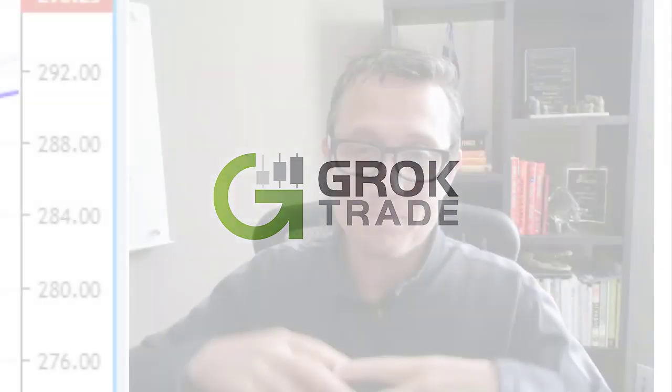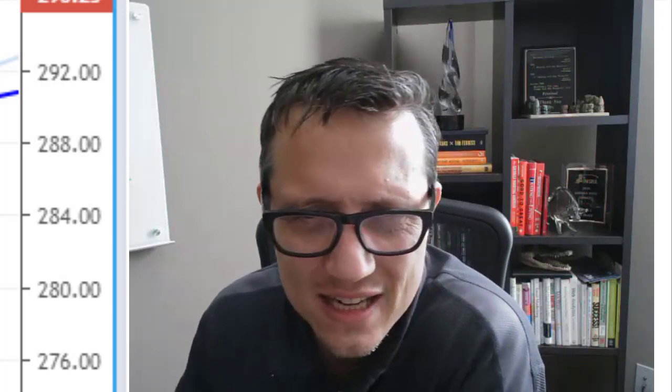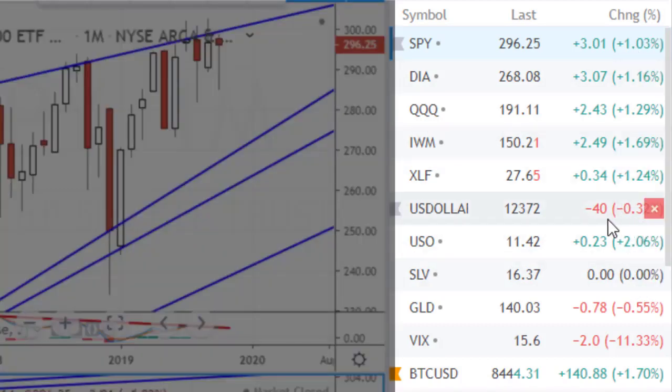Markets go bullish on Friday. Big pop, pop, pop. This is the weekend edition, good through Sunday, October 14th, 2019. Markets in bullish territory. Big move up across the board. Really doing well. US dollar down. Crude oil up 2%. Silver, gold down slightly. VIX dropping 11% on Friday at 15.6. Bitcoin at 84 at the time of this video.